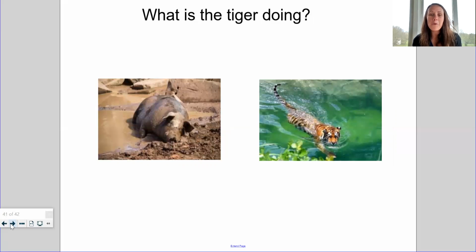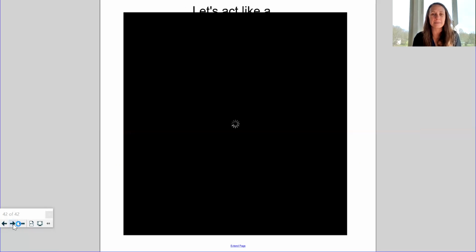All right, what is the tiger doing? Remember, the tiger is the one with the stripes on his face. Here he is. What's he doing? He's not on the grass anymore or in the dirt. He's in the water. What is he doing? He's swimming. The tiger is swimming.